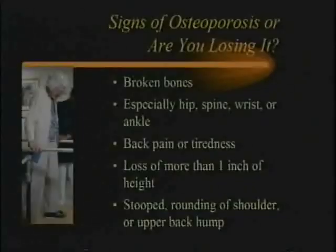It's important to determine your risk of osteoporosis before these signs occur, and prevention is easier to accomplish than the following treatment after a fracture has occurred.